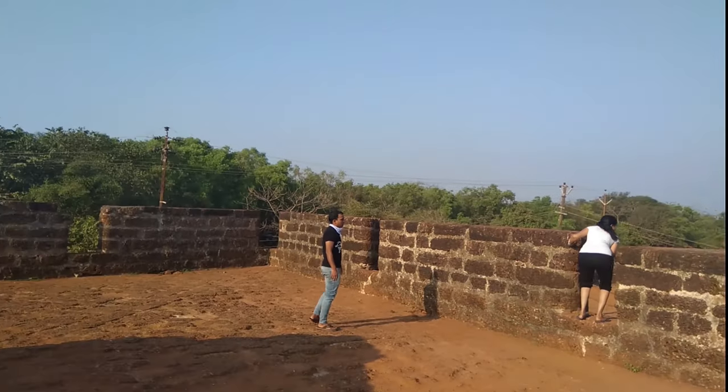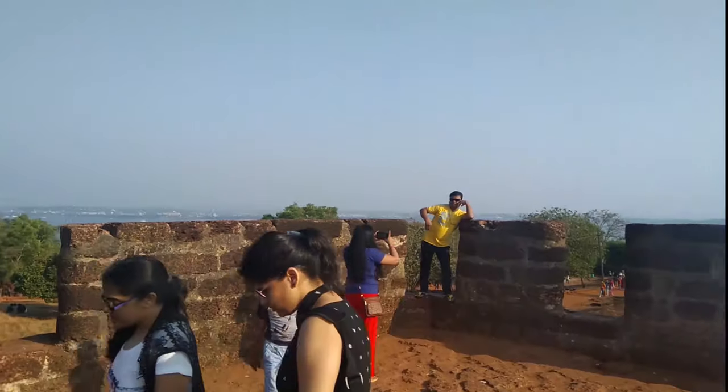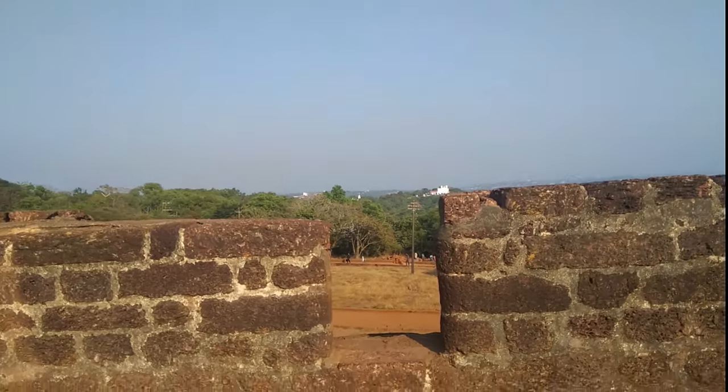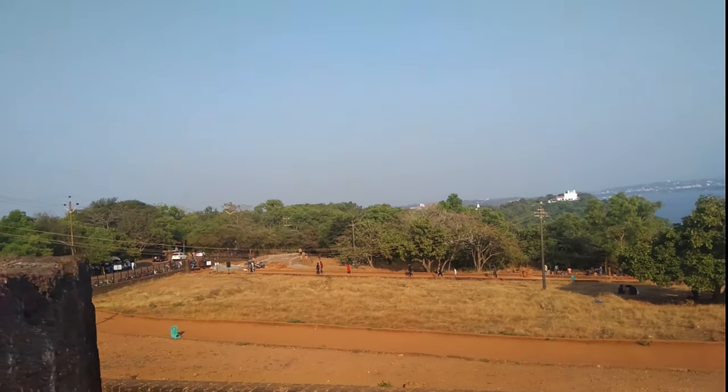This area might be the place to secure the fort. As you can see here, there is a hole. This might be the place to place the cannons to shoot over the places around if there is any enemy here.